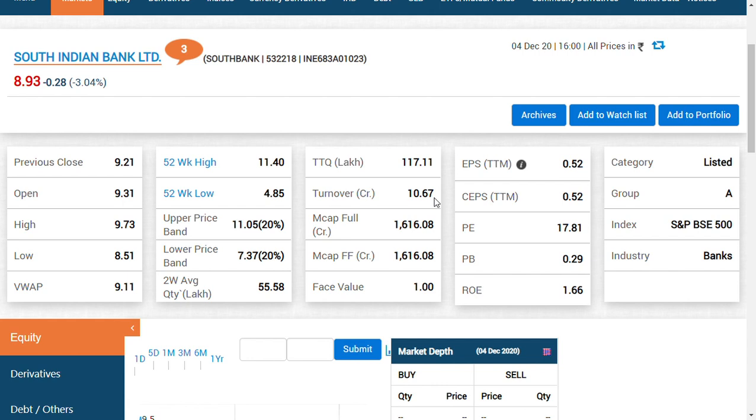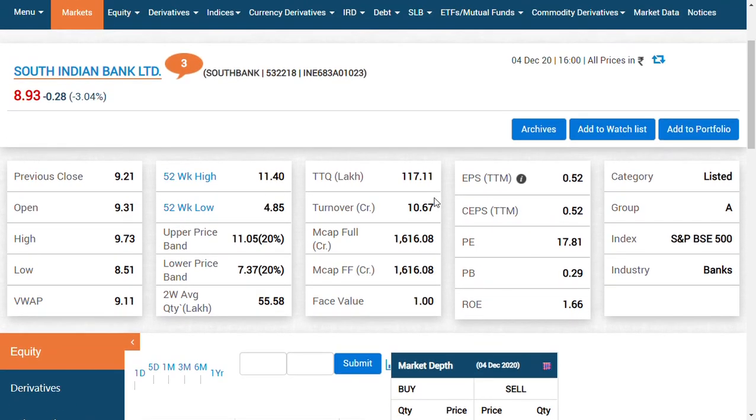Even after posting a profit of around 60 crores this quarter, the market capital of this company is now in the range of around 1600 crore. So for an investor who is investing in any kind of bank, let it be South Indian Bank or my favorite IDFC First Bank Limited or State Bank of India Limited or any other, PNB Bank, Union Bank, etc., there are two or three factors that you must see.